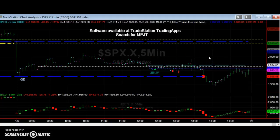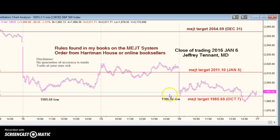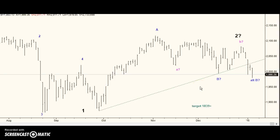I don't have any new MEJT signals, so I have to rely on other things. The long-term pattern targets 1839 and change. If that's the end of wave 1 and we have an ABC for wave 2 up, we should go there pretty much in a straight line drop. However, one of my trading rules is that if you have a slanting trend line and you break through in straight line fashion, you should return to the trend line at some time.